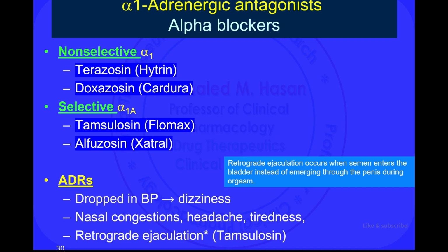Okay, so for selective alpha 1A blockers, that means they block alpha 1A in the bladder neck. We have tamsulosin and alfuzosin. Non-selective alpha 1 blockers, we have terazosin and doxazosin. So which ones block non-selective alpha 1? We have terazosin and doxazosin. Which ones block the alpha 1A receptor? We have tamsulosin and alfuzosin. Okay. Any adverse effects? This medication may cause vasodilation, dropping blood pressure, and the patient suffers from dizziness. So please remember, this group of medication may carry the risk of hypotension.